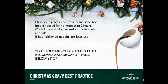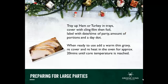Gravy. So this is one that's always a bit of a bugbear. Obviously you need to follow your brand spec for gravy. But I would say for this, cook little and often and make sure it's fresh. I don't want you having a massive pan of gravy and hot holding it for hours and hours and hours. There should be enough on there to get through that party or that amount of dishes you've got. So you shouldn't be hot holding it for more than 2 hours. And if it falls below 63 degrees, you need to make sure that you're discarding it. It's really important that we are following that one for the gravy.